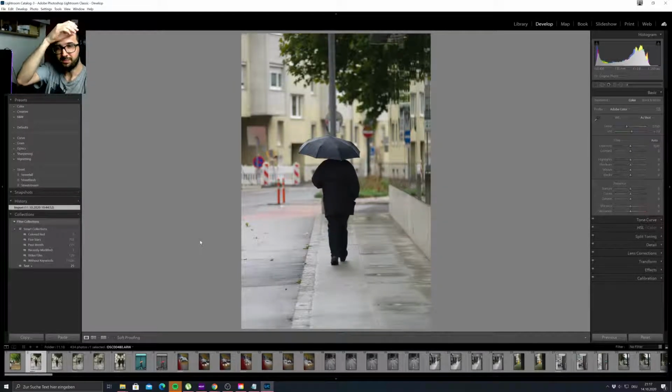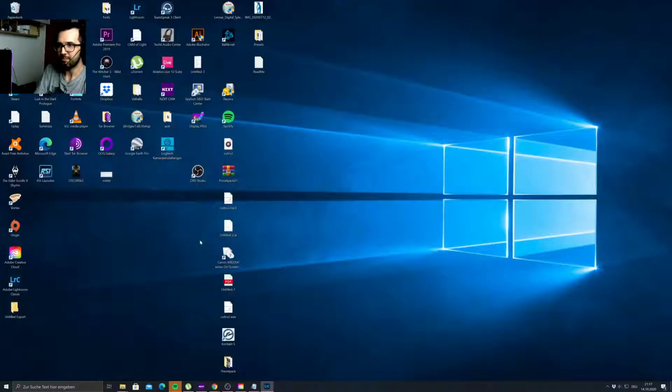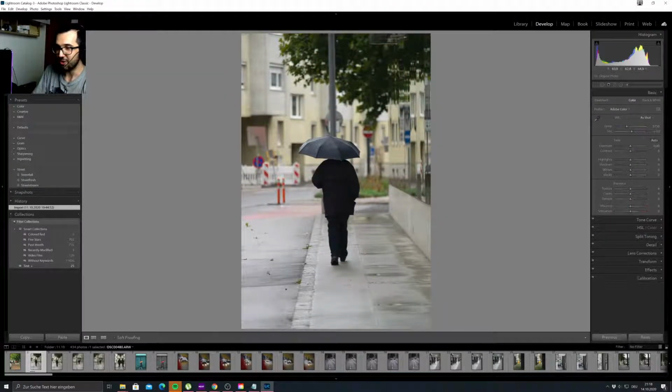There was an update on my Windows and somehow everything is messed up. So Lightroom is messed up, my desktop is messed up, everything is messed up. I don't know exactly why, but this really sucks. But anyways, I will do a preset from scratch today, so it doesn't matter. I can recreate them by the rest of the week. I already tried to find them with some recovery tools, but they're gone. Like they never existed.